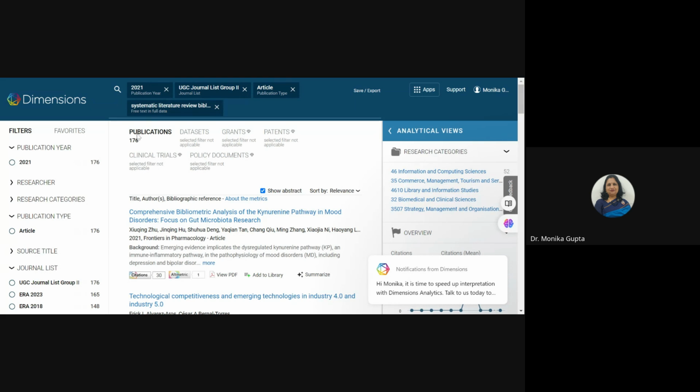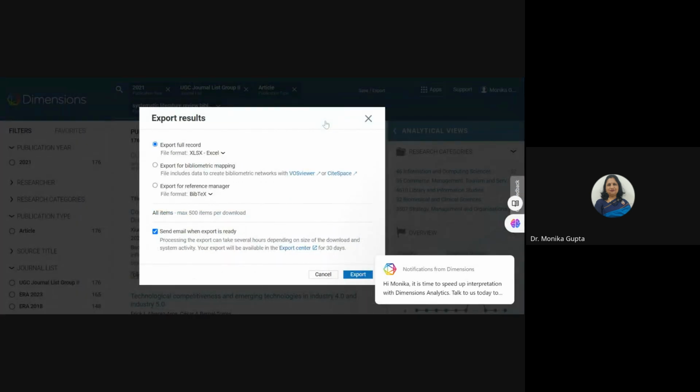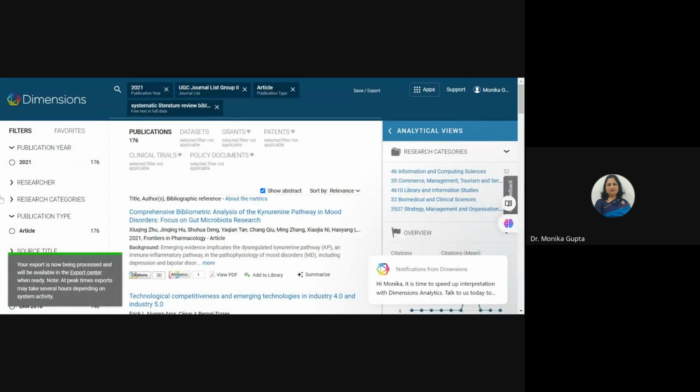Clear? Now see, the number of publications has been reduced to 176. Now, what I can do is, see the button here, save or export. Click here and export the results. Now, how do you want the results? We want export full record. Click on export. It may take some time, but one thing I would like to mention here is, please do not disturb the file. Use the file as such, because we need this raw file later on when we conduct Biblioshiny or bibliometric analysis. So we need to upload the raw file as we get it while downloading. So please do not disturb the file.